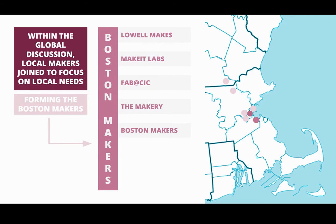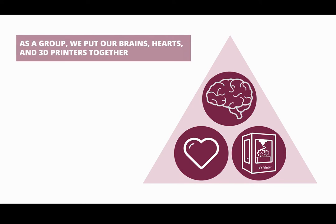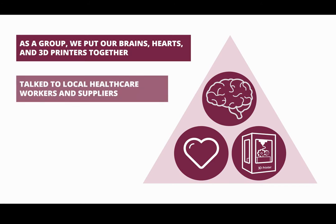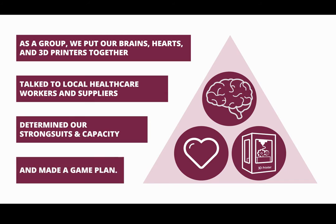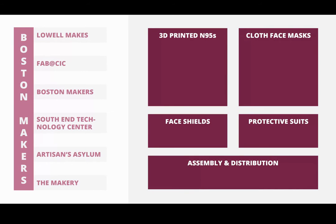As a group, we put our brains, hearts, and 3D printers together, talked to local healthcare workers and suppliers, determined our makerspace's capacity for manufacturing, and made a game plan. Lowell Makes began prototyping 3D printed respirators, working with medical experts at MGH to test filtering and breathability. With the design verified, they began printing, gathering volunteers to help them assemble and distribute the respirators to local hospitals.